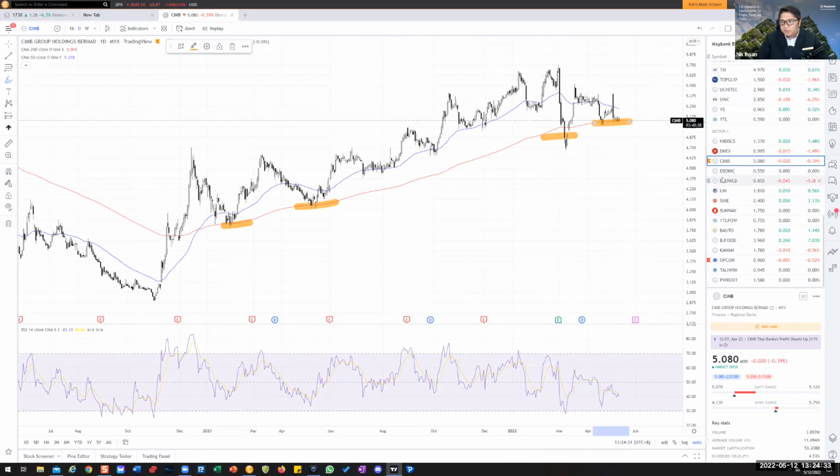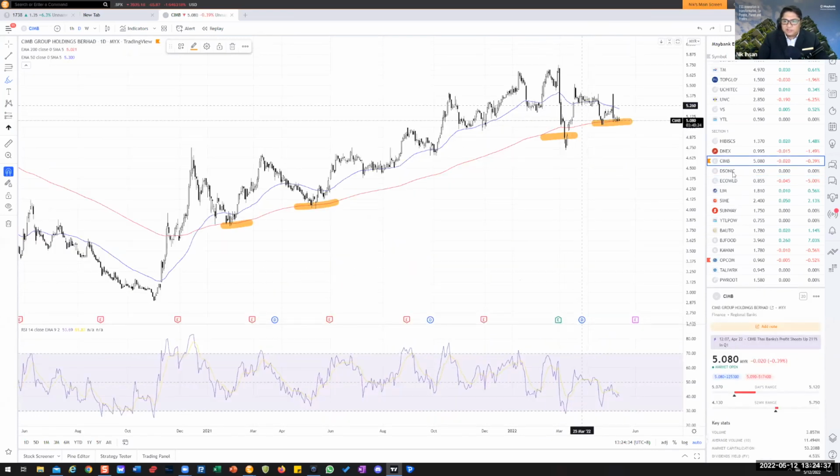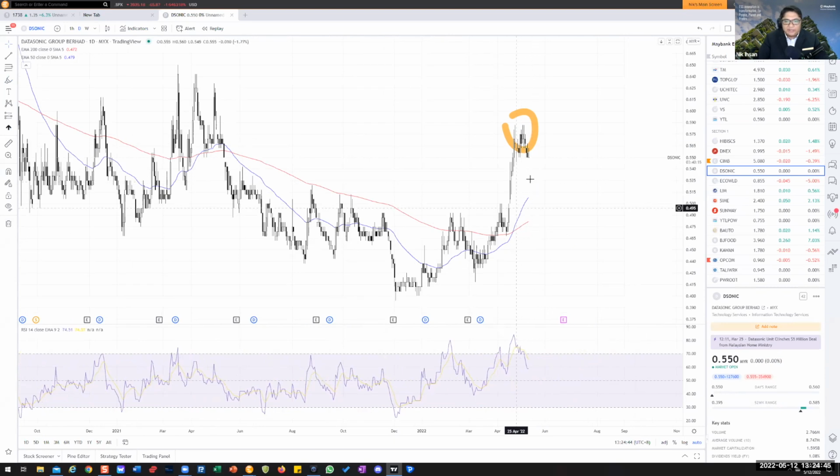Major support level. Data Sonic has been going up quite strongly recently and has built a so-called new baseline. But if you take a look at the pattern over here, they could actually create a so-called short-term minor correction. So if you want to buy, I don't think the current level is a good level to buy. You may want to buy at the lower level here.